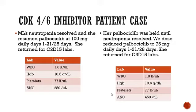And she returned for cycle 3, day 15 labs. Her ANC did not like palbociclib whatsoever. So again, it's the rate limiting or dose limiting toxicity.